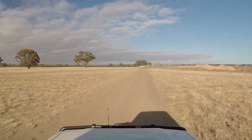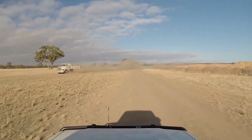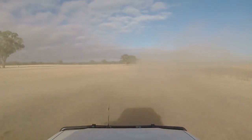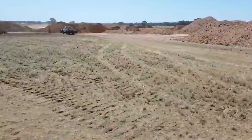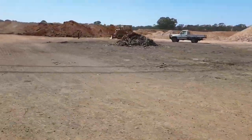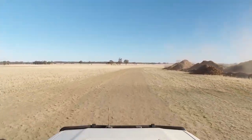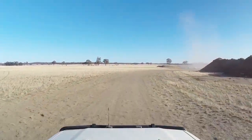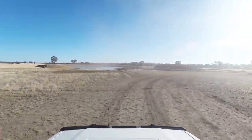Robin just arrives with another load of pay dirt. This is the southern side of the extraction zone. All water reservoirs in the mine are currently completely full.